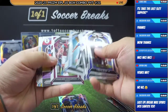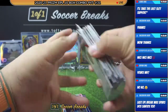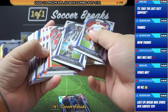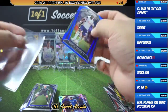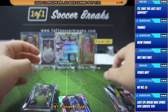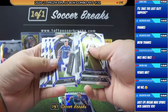Mane, Rodrigo, Tomas Soucek. Where is the autograph? We got Ashley Barnes and a blue Sissoko. And Greenwood base, silver Steven Alzate for Brighton.